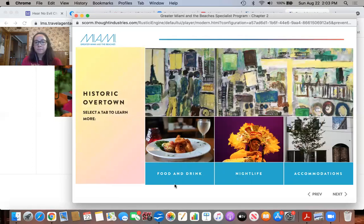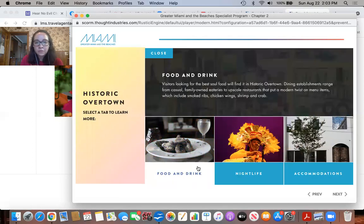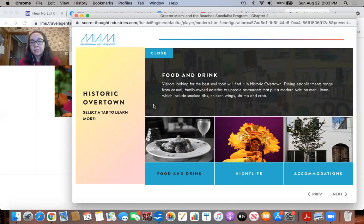All right. And it looks like these three. Okay. So food and drink. Visitors looking for the best soul food will find it in Historic Overtown. Dining establishments range from casual, family-owned eateries to upscale restaurants that put a modern twist on menu items, which includes smoked ribs, chicken wings, shrimp, and crab.